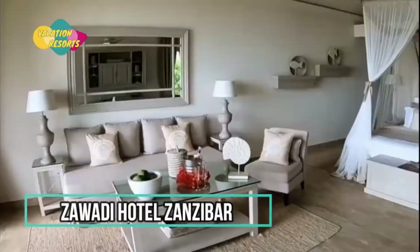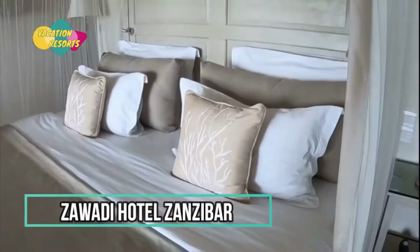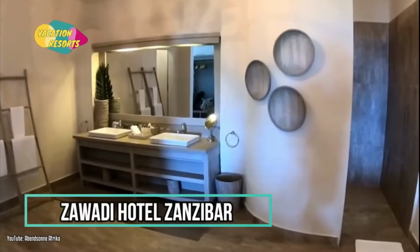The resort's apartments provide air conditioning and a private bathroom with a bidet, hairdryer, and complimentary amenities. A safety deposit box is included in every apartment.